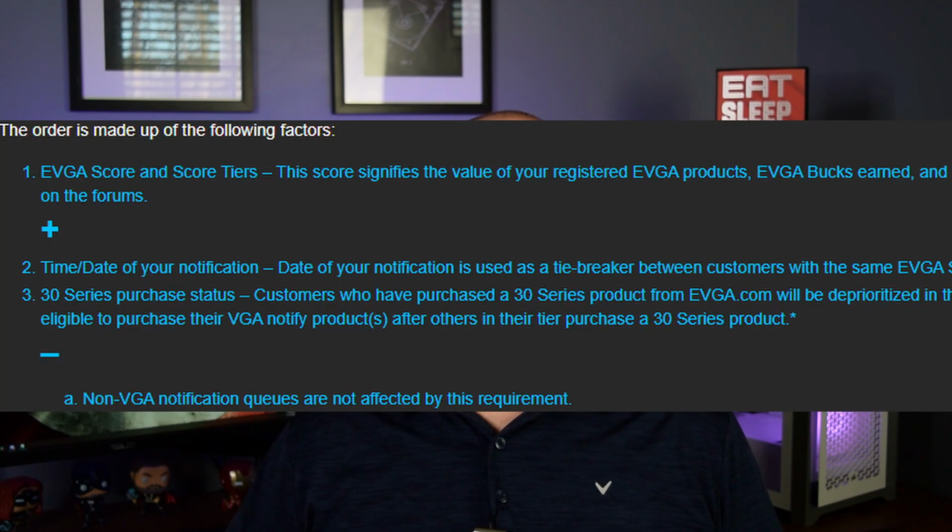And then the third thing that's going to prioritize or deprioritize you is whether or not you've already purchased a 30 series card from the EVGA.com store. Now, if you've already bought a 30 series card from the EVGA.com store, this will actually deprioritize you inside of that queue, and you'll have to wait until the other people in that tier have had a chance to purchase a 30 series card.